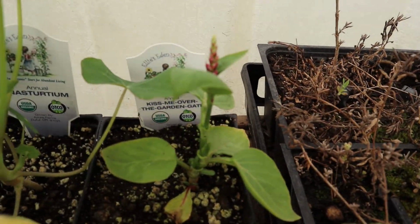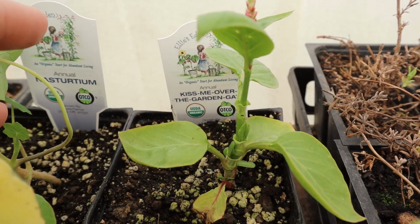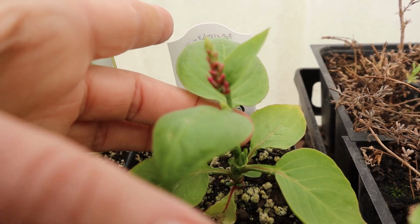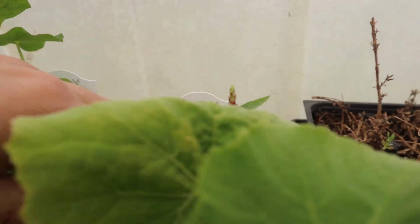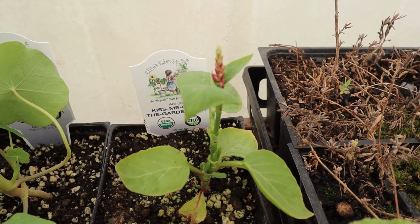And then the last thing I got from Alger Standard was this flowering plant called Kiss Me Over the Garden Gate. And it was just intriguing to me. I'm not sure I've ever seen this before. It's actually going to look like this plant right here. So I'll have that as a nice little decorative plant that will also attract pollinators.